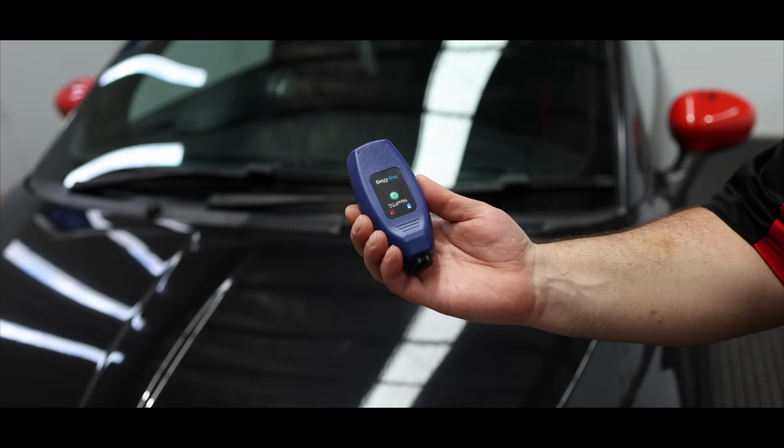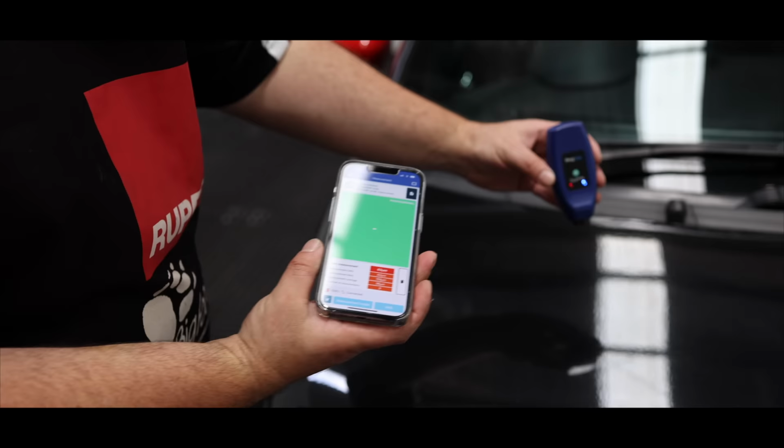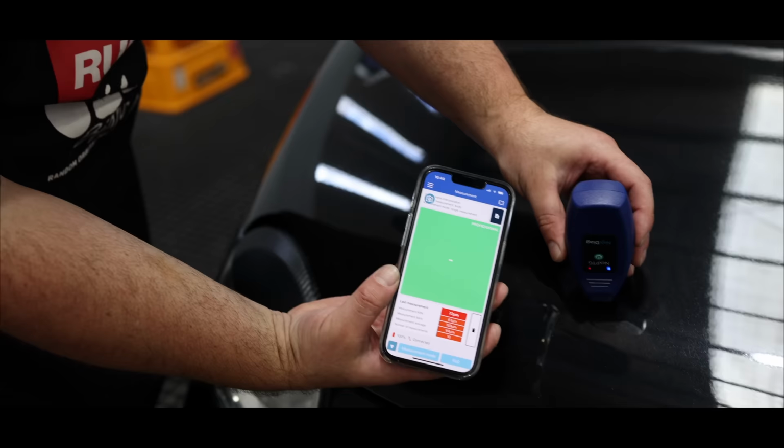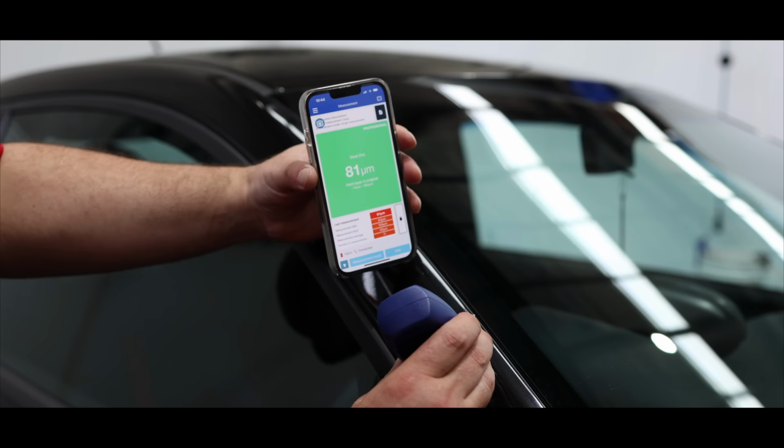Before starting any paint correction process, it's always important to measure the existing paint in order to try and gauge how much clear coat you have to work with. I've been playing around with the next paint thickness gauge over the last few weeks, and I absolutely love all the features it provides through the app. It's extremely comprehensive and actually allows you to record and store readings on specific cars, panels, and even take photos and document all that stuff just on another level.